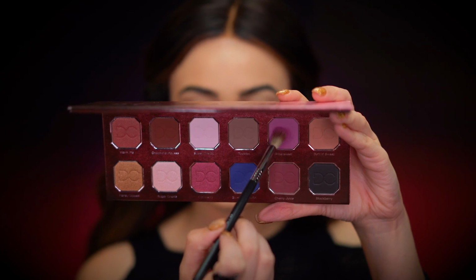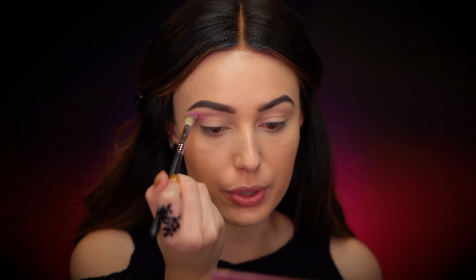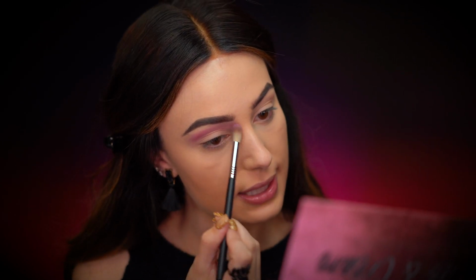I'm gonna be doing like a half cut crease today, so I really wanna pick up something that's gonna pop the eye, something I can blend into the crease. And I want to do predominantly a lot of berry shades. I'm first gonna grab this color here called Bittersweet, and I'm gonna start blending that right into my crease. And I'm gonna take my brush and lightly bring that into the inner corner of my eye.